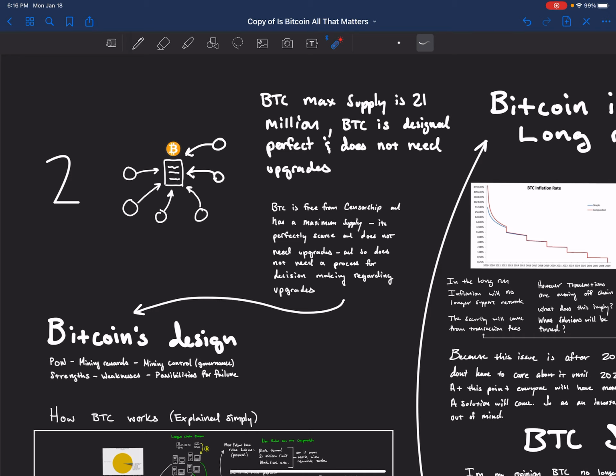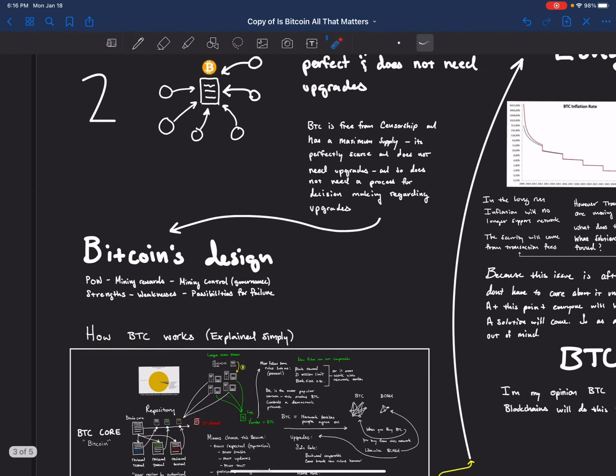So one of the claims is Bitcoin has a max supply of 21 million. Bitcoin is designed perfect. It does not need upgrades. Bitcoin is free from censorship and has a maximum supply. It's perfectly scarce and does not need upgrades, and so does not need a process for decision making regarding upgrades. So that is the thought process. We're going to go over whether or not this claim is true or not for Bitcoin maximalism.